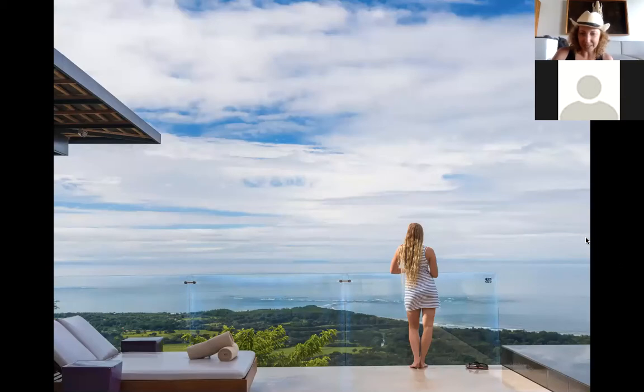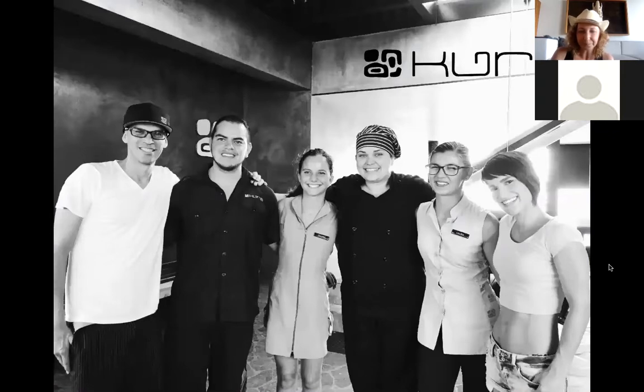This is the main pool area. Again, it's a small hotel, so you're oriented around this main building where you have your pool, your restaurant, the bar, the sky deck for private dining. There is a spa that's a short distance uphill for couples. And then there are 8 individual suites that are spread throughout the property. And again, everything is taking in this view.